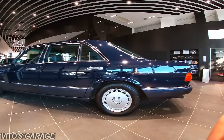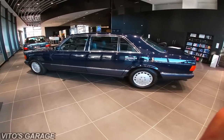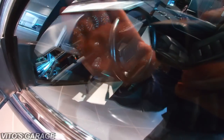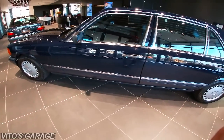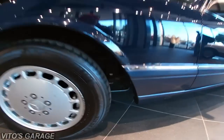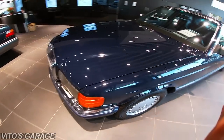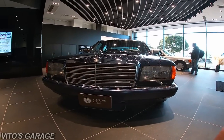This is beautiful. So, let's check out the interior. It's actually a dark blue interior. It has 52,000 kilometers. This is just insane. Everything is just so clean on this car. It's beautiful.